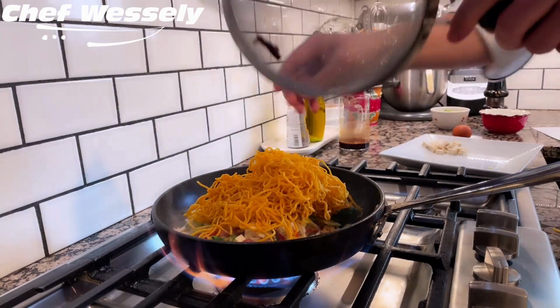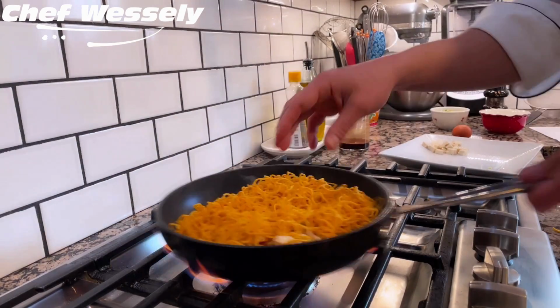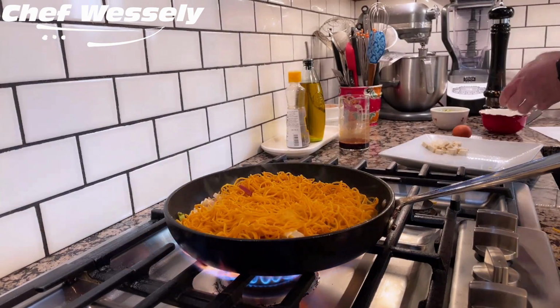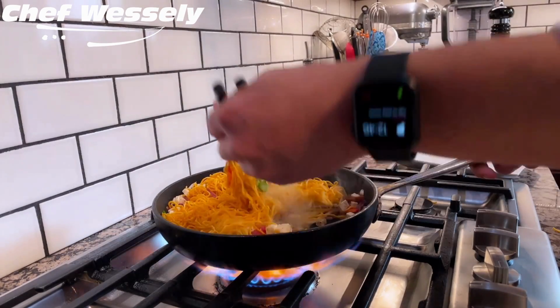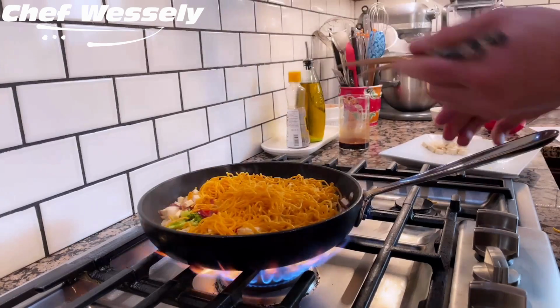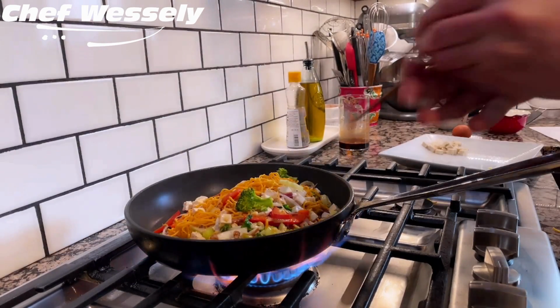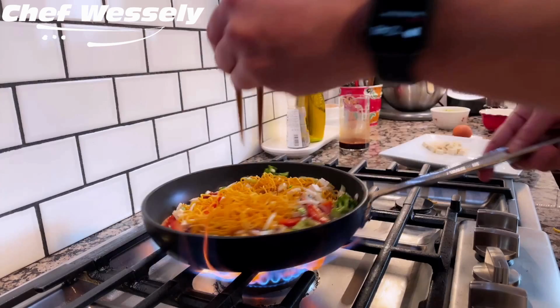Now add in your noodles and continue tossing. Some stores sell already cooked noodles while others need to be cooked. Now I cooked these noodles earlier, but because they were fresh from the refrigerated aisle, it only took me less than a minute to cook it, so it was super quick.